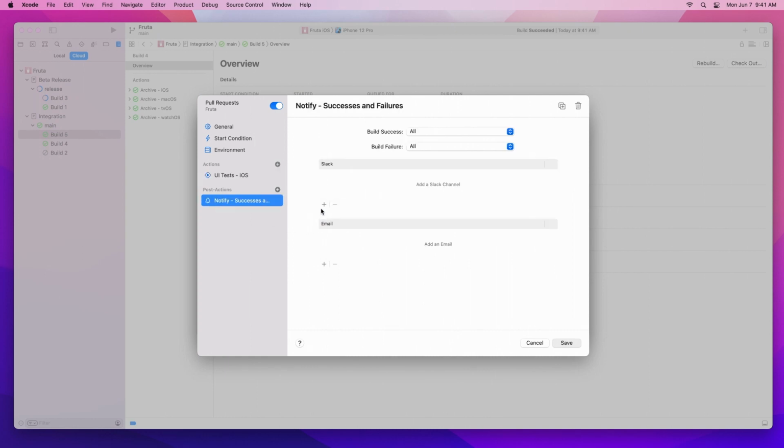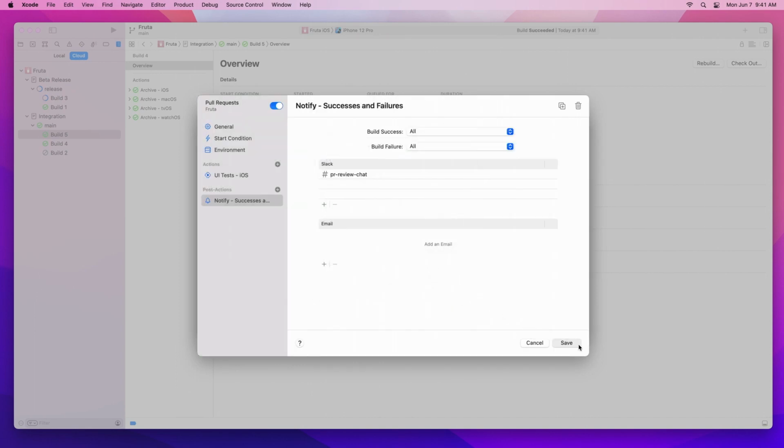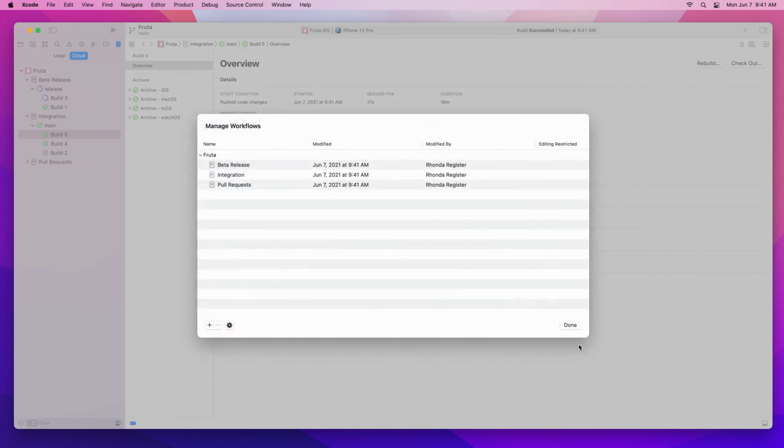Our team also needs to be notified when a build succeeds or fails, so I'll add a notify post action and add our team's Slack channel. By clicking Save, our workflow has been added to our product on Xcode Cloud. Now, my team will have added confidence in the changes we're making.